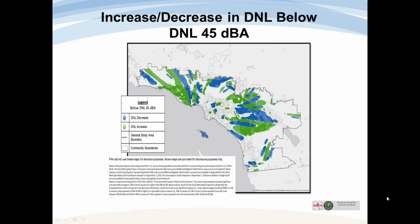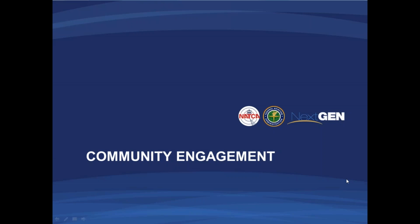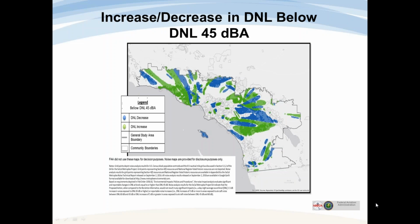This map looks at increase and decrease in DNL at or below DNL 45 dBA. Once again, the blue denotes the DNL decrease and the green denotes the DNL increase. And again, you will see the general study area boundary, the communities and cities within the general study area. Although there is no established FAA criteria for changes below 45 decibels, this map displays those changes to enhance the understanding of all potential noise impacts in the study area and is provided for informational purposes only.